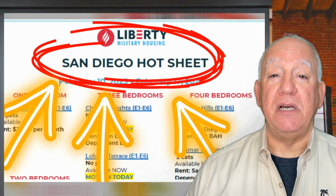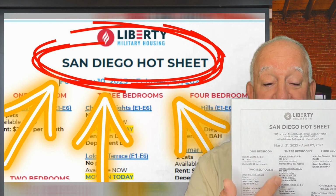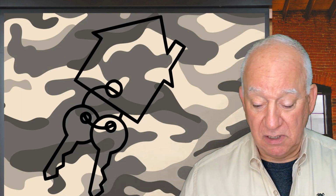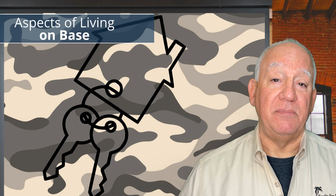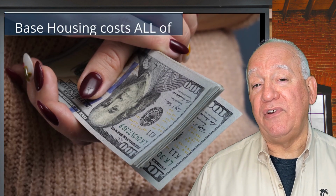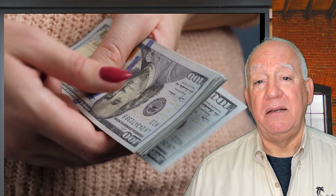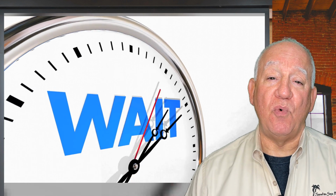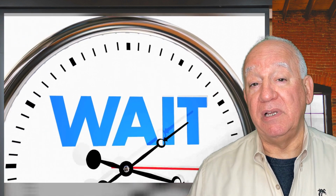This is a hot sheet from Liberty Military Housing. It lists a few things that are available. If you want to live on base, Liberty Military Housing is your one and only option. It's a monopoly. It used to be called Lincoln, now it's Liberty. They're going to take all of your housing allowance to pay for the quarters that you're going to occupy on base. You got strict regulations you have to adhere to. Not for everyone. Also, the wait list can be months, sometimes as much as a year before availability opens up.